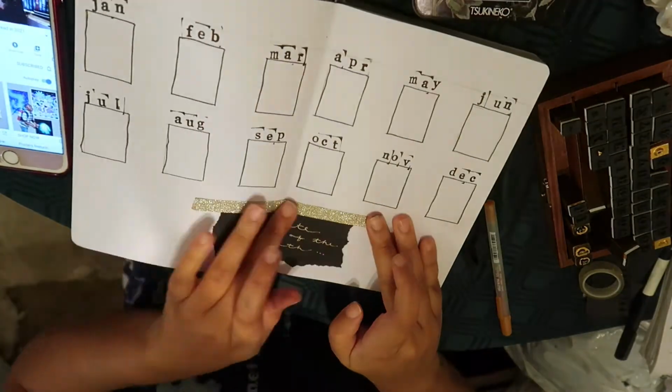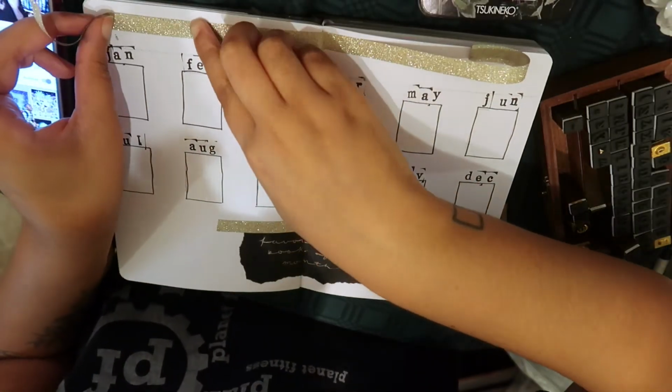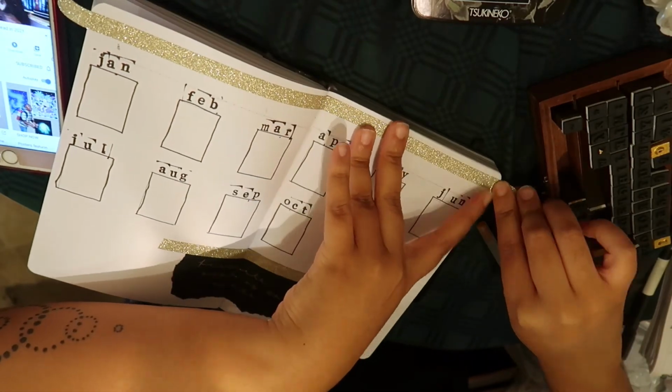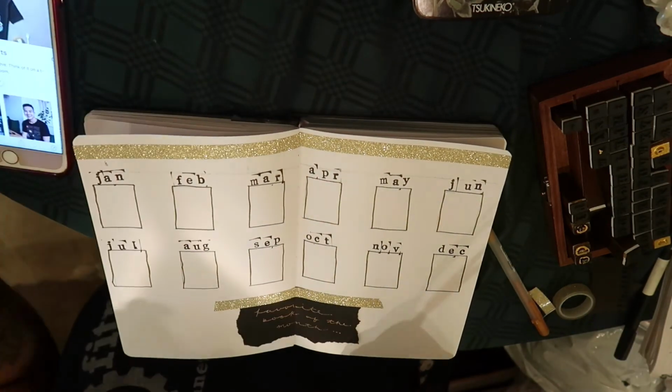Then I'm just jazzing it up a little bit with some more washi tape. I started going overboard with my washi purchasing right now. I would say it's embarrassing. It should be embarrassing. It's really not.